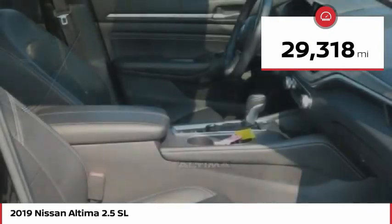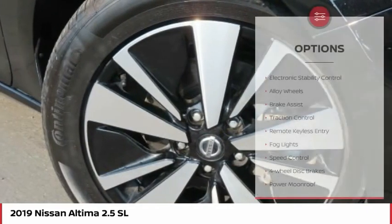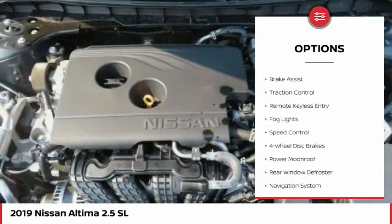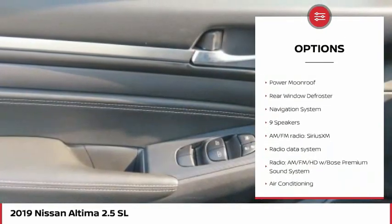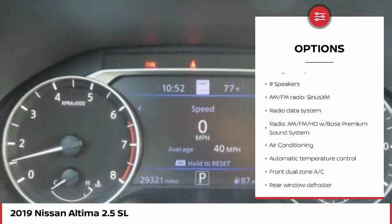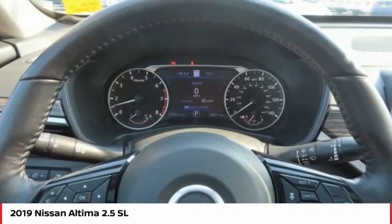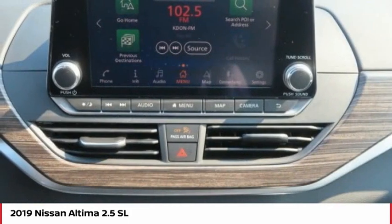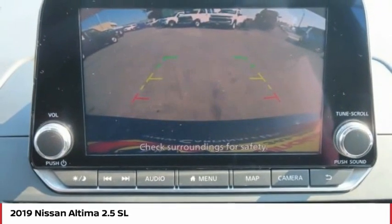This vehicle has less than 30,000 miles. Here are some of this vehicle's great options: electronic stability control, alloy wheels, brake assist, traction control, remote keyless entry, fog lights, speed control, four-wheel disc brakes, power moonroof, rear window defroster. Wouldn't you look great in this vehicle? Stop in today and see for yourself.